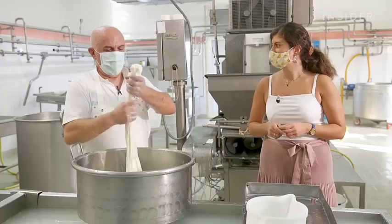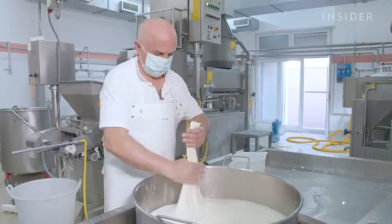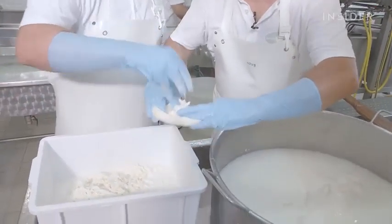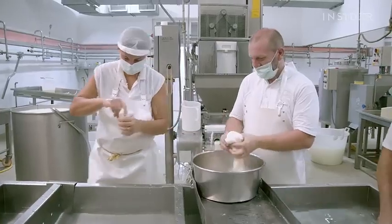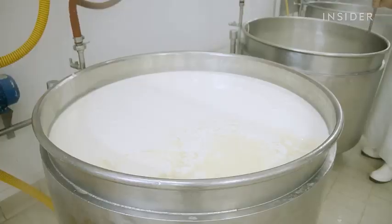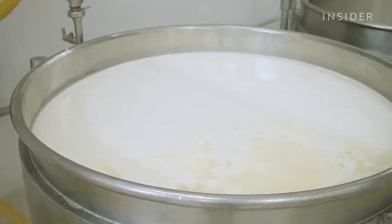In Italy, we met with Vincenzo Titrani, son, grandson and great-grandson of cheesemakers and owner of Mozzabella. His dairy produces about 500 kilos of fresh cheese every day. Vincenzo and his team start the day way before the sun is up. At 4 a.m., the milk has been acidified and it is ready to be split into curds. It now rests in this vat at 35 degrees with a whey starter and rennet.